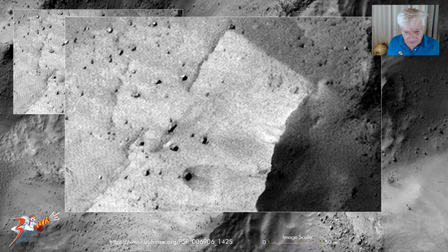Could this be related to it? It looks as if something may have even crashed over here. Check out the way the sand is being pushed to either side, this part being darker, and a little object right there. Maybe this is machinery.